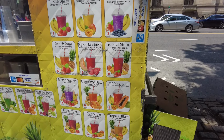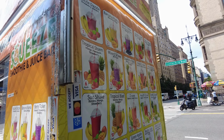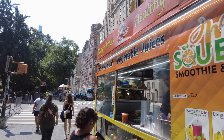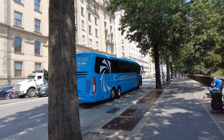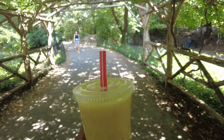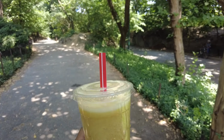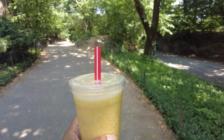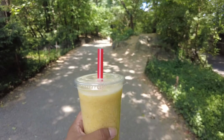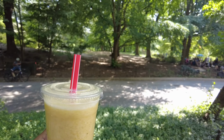Yeah, you got all sorts of flavors here. And you just kind of give him the number and he makes it in there. But on a hot day like this, it's nice to have something that's gonna be ice cold. All right, I got the banana mango mix, and it's all fresh ingredients right there. It is $10 for a smoothie this size. It's pretty big, but for it being New York City and right next to Central Park, not bad. But we're going over there.